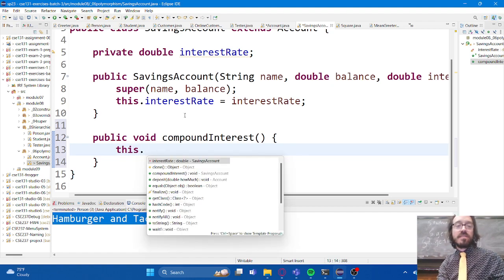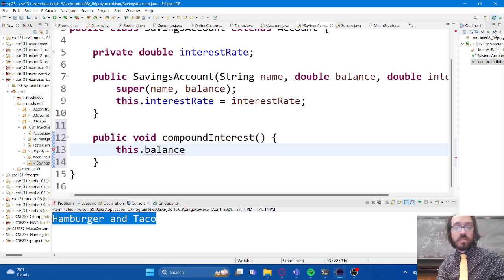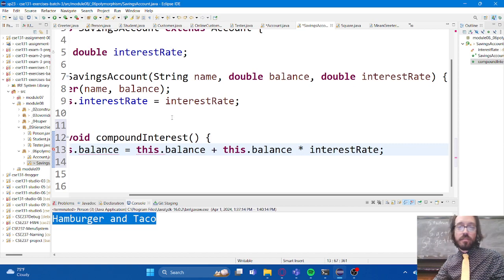And so I'm not so worried about the math, but something like this should get the job done, right?